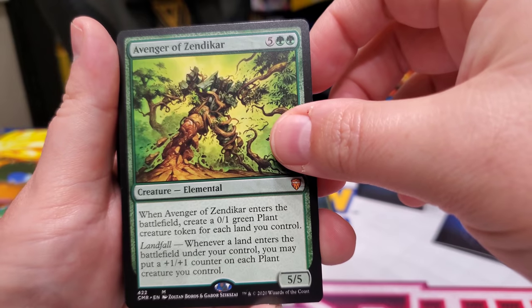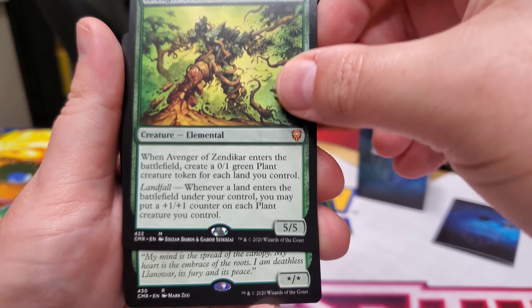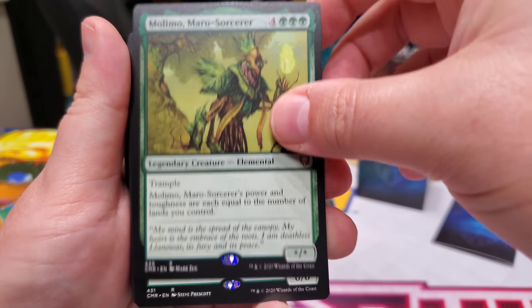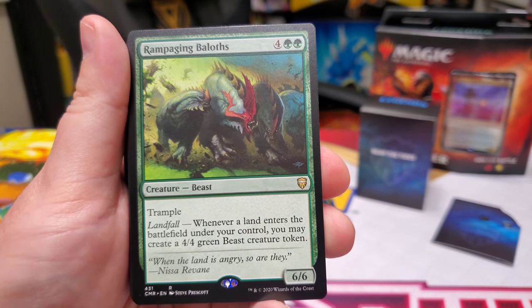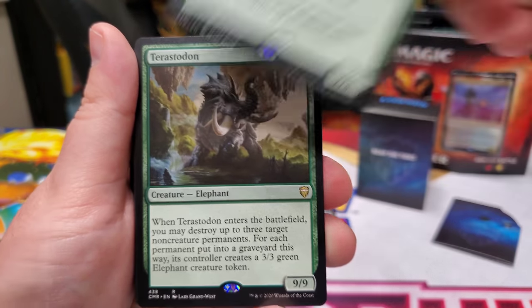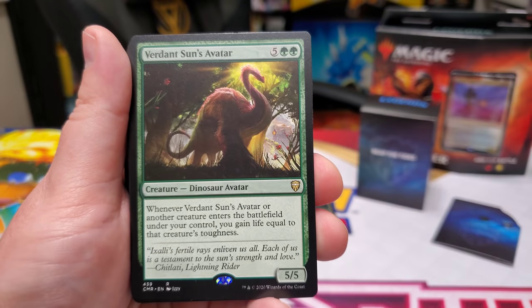A tree. Well, that's mythic. Is that the first mythic? I think so. Yeah, one mythic. Not bad. Avenger of Zendikar it was. Rampaging Ballast. There's a whole bunch of cards there. We got to go through this. It's going to take forever.